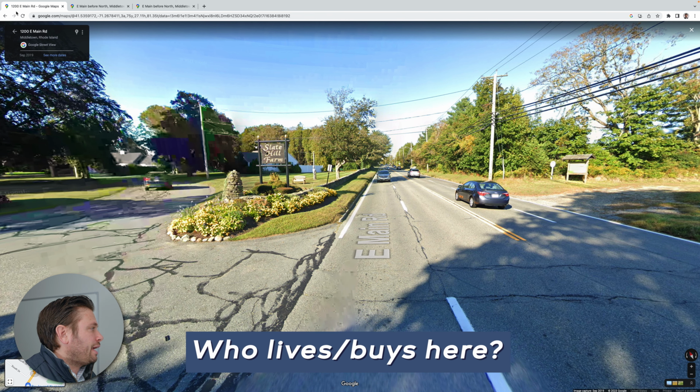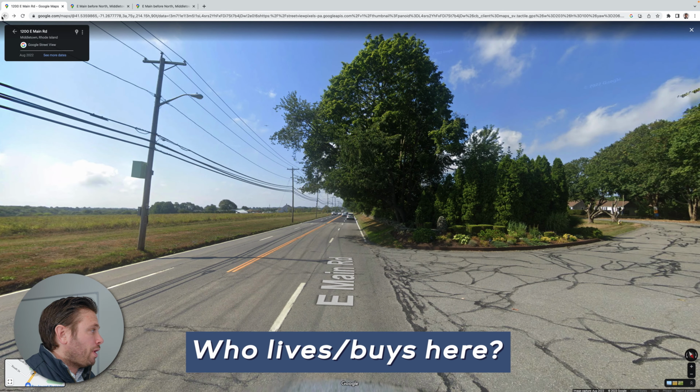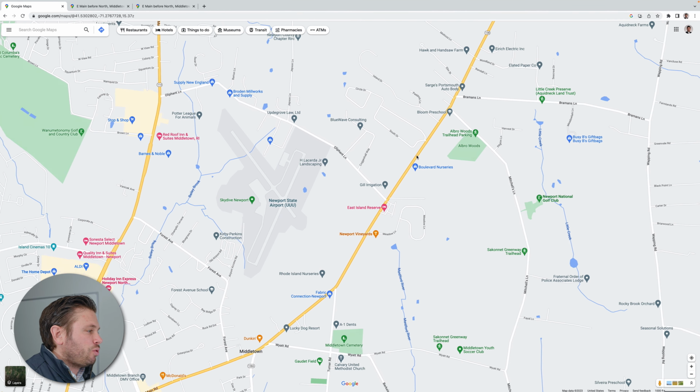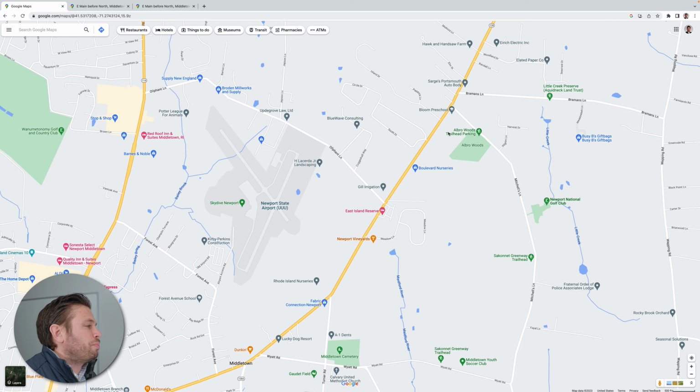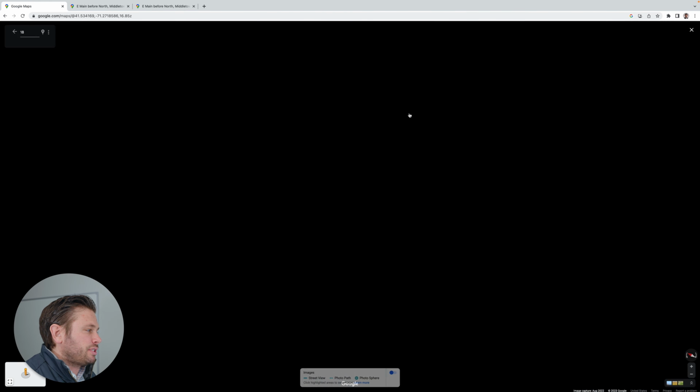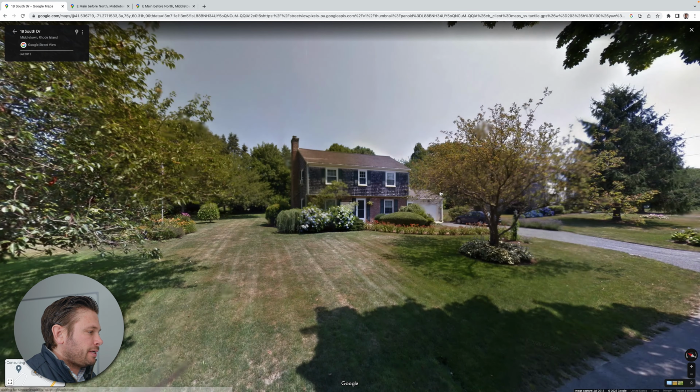Now, who's buying over in the Slate Hill Farm neighborhood? Well, the people that are buying over here, and I kind of touched upon it in the beginning of this video, are a lot of locals or people that are moving here full time. I'm actually going to drop down so you guys can get visually what this neighborhood looks like. All right, everything's well maintained in this neighborhood. The lots are a pretty good size over here.